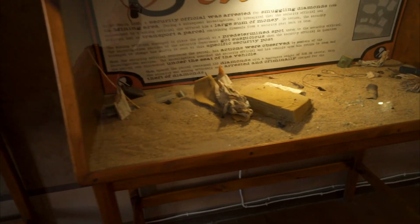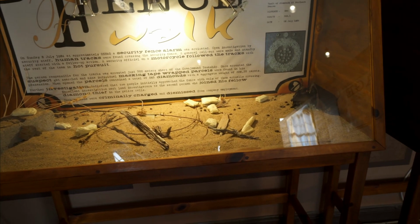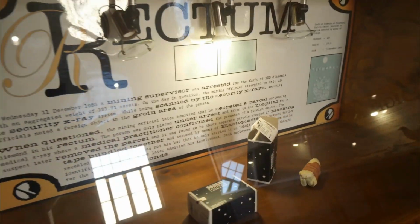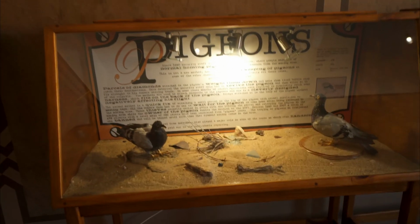Diamonds in the shoes. Look in the tape recorders. 120 diamonds. Very smart methods. Pigeons. Crossbow.